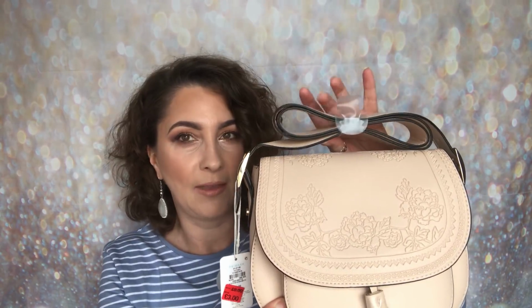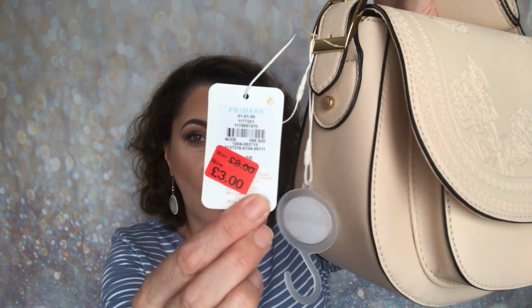I actually tried this, and I do have issues with a lot of my joints, and one of them is a problem with my shoulder, so I don't like having a thin strap over my shoulder. So why didn't I try this before? Well, it's probably a good job because it's now on sale. I tried this with the larger shoulder strap. It is absolutely so comfortable on my shoulder. It is amazing. So this was £8 reduced to £3.